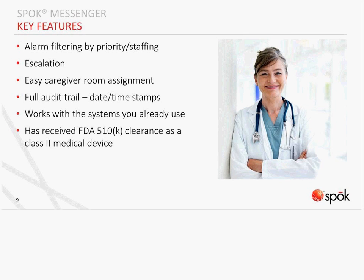In any hospital there are a lot of brownfield sites, a lot of old legacy systems. The Messenger solution interfaces with all of those. So everything from nurse calls, patient monitors, building management systems, anything with low level output like TAP or ASCII, all the way through to HL7. The Messenger solution fits in there nicely.